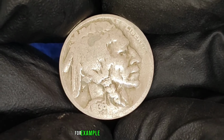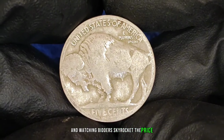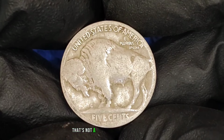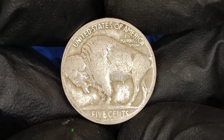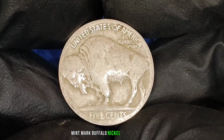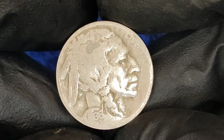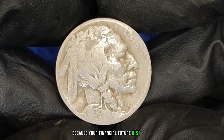For example, picture waking up one day, listing your coin in the right auction, and watching bidders skyrocket the price into the thousands. That's not a fantasy. That's the power of this coin in today's market. If you're lucky enough to own a 1936 with D mint mark buffalo nickel in fine condition, protect it like your life depends on it, because your financial future just might.